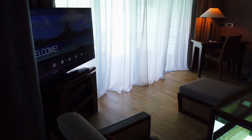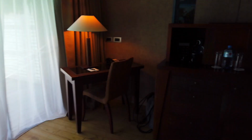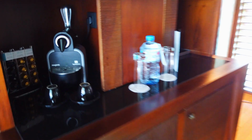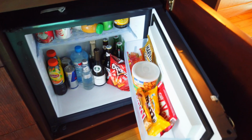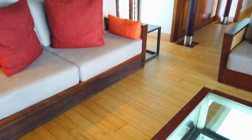So right in here, there's a little living area, the large TV, mini bar, has some Nespresso pods for $2.50 each, and pretty well stocked mini bar. Got sitting area, the coffee table that is a glass coffee table so you can see the water and the fish underneath.